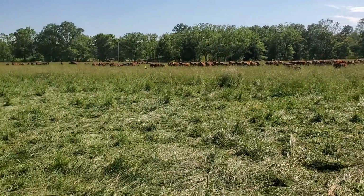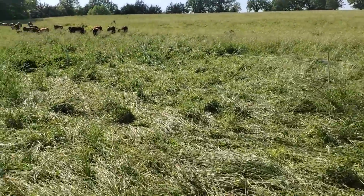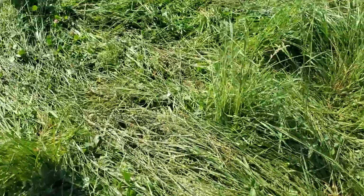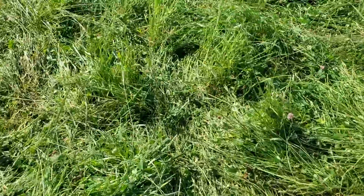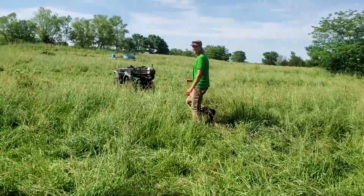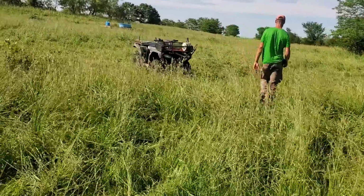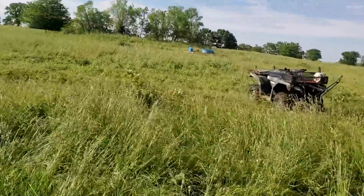Feeding the tree swallows, feeding your cattle, feeding the soil microbes, feeding the world. We're feeding the world. You can do it with regenerative agriculture. You don't need all this other stuff. There's our 250 horsepower engine right there. Our ATV runs on 5 gallons for a week.